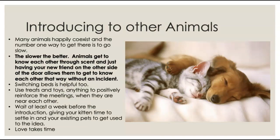So, introducing to other animals. A lot of times, many animals coexist happily. They do really well together, but you've got to go super slow. When you get home, you're not going to throw your kitten down in front of your cat and say, look what I just brought you, because they're not going to be happy. It's just, the slower the better.